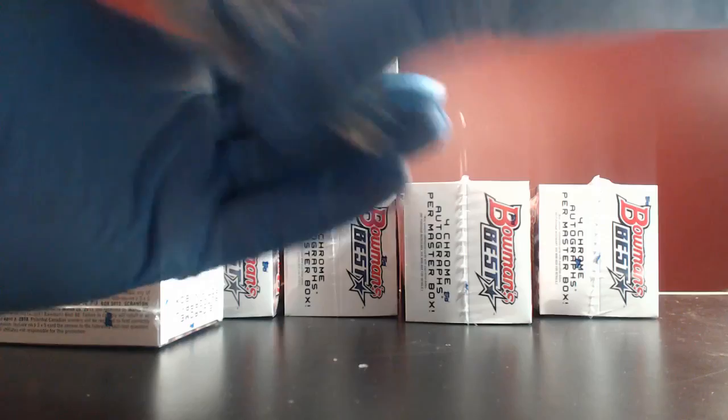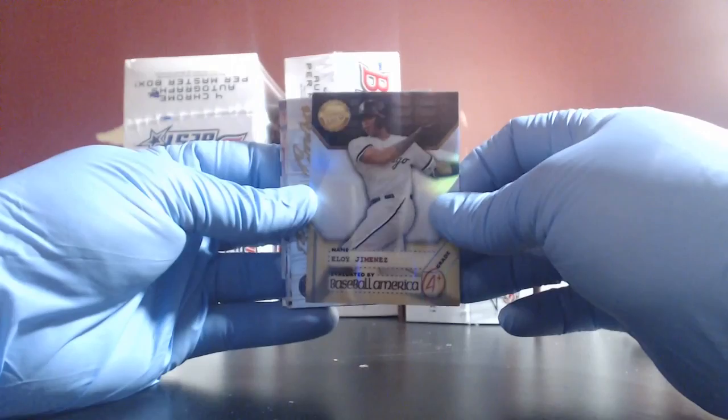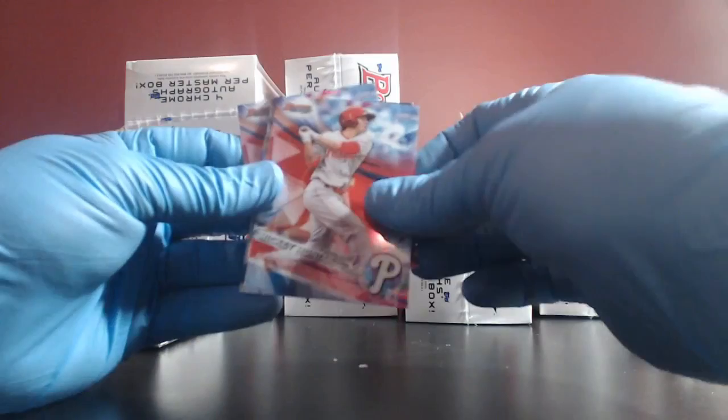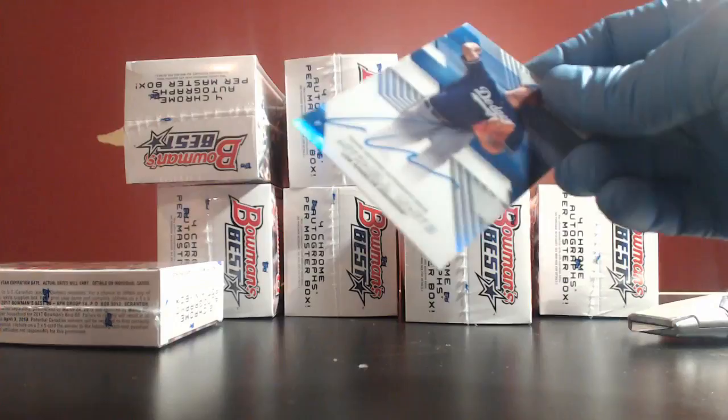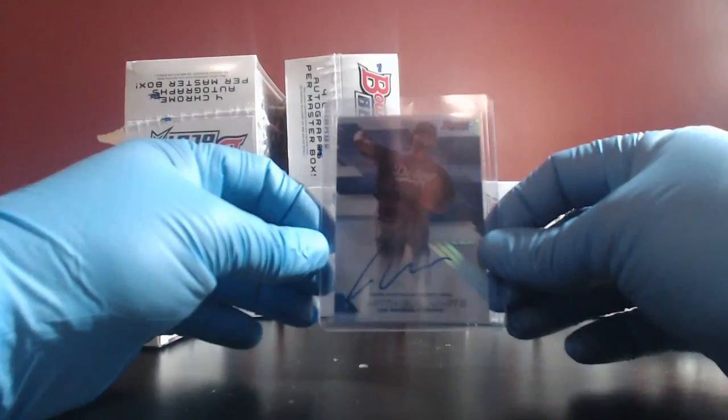Honeywell. Oh, a double Honeywell. Brendan McKay again. Eloy Jimenez. Dean's List. Alex Bregman, best cut. Nolan Arenado going the wrong way. Trey Mancini, Mickey Moniak, Nolan Arenado with a Mickey Moniak in back of that with the auto of Mitchell White. We're starting off slow, which means we're going to end with a bang. Mitchell White. That is a refractor auto. Says it right there.